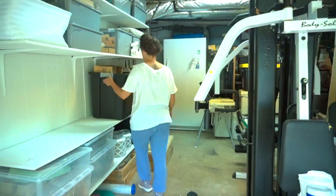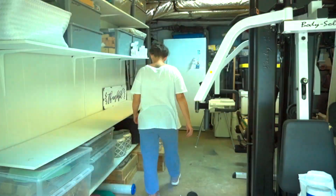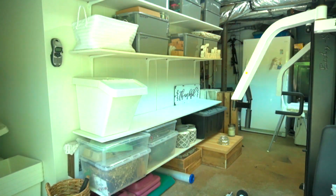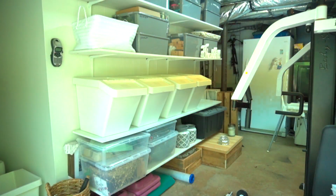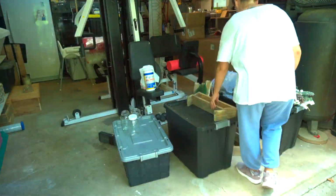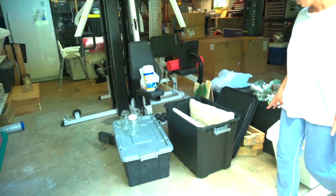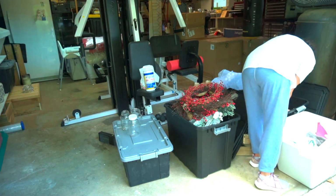But for today, I just went through some of my Christmas boxes and reorganized them into some of these empty white boxes that we have. But like I said, in August or September, I take all of the boxes down, I take everything down, and I go through everything, deciding what I love and what I can give away and what is just trash, and then I really deep clean this space.